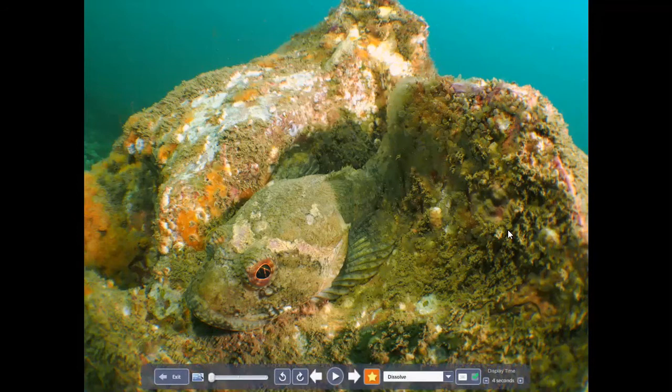And again, the rock he's on just has the lowest of low cover, sort of splashes of sort of barnacles, bryozoa, and maybe a bit of sponge crust. Oh, I liked him.